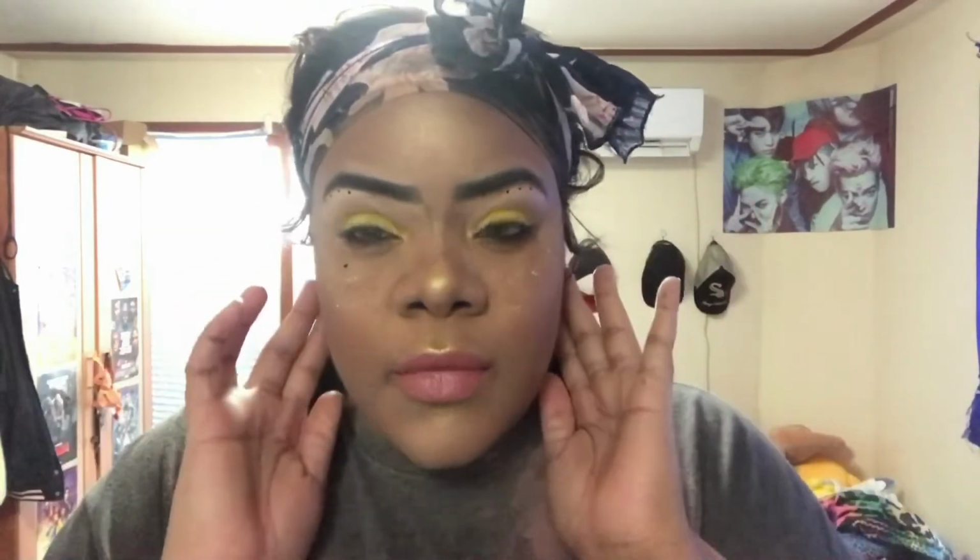And this is the finished look. Of course, I'm going to probably take these braids out of my head and change my shirt, because this is just the shirt that I do my makeup in. So, I like this. Lots of yellow.